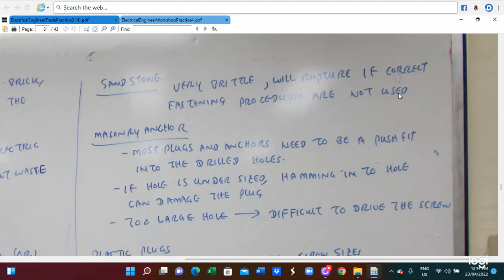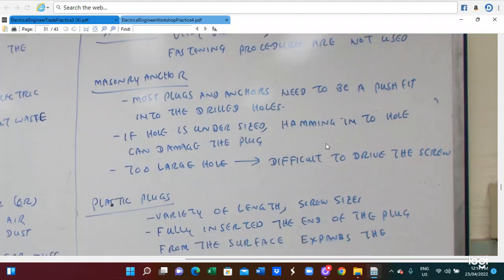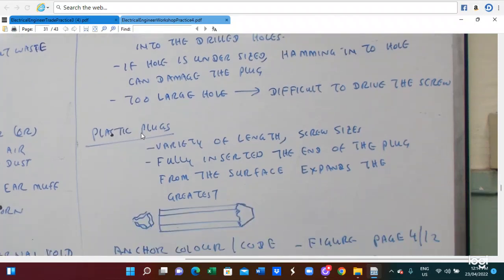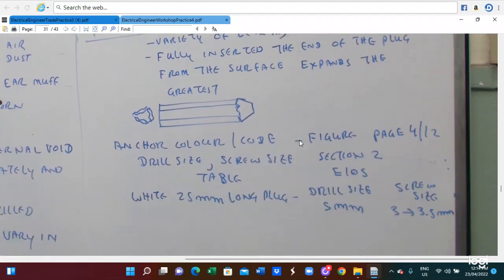Masonry anchor, most of the plugs and the anchors need to be push fit into the drill holes. If the hole is undersized, hammering into the hole can damage the plug. If the hole is too large, it is difficult to drive the screw. And the plastic plugs are utilized and they are bridging all the length and the screw ties. So they are fully inserted to the end of the plug, so the screw expands it the greatest. So this is the plastic plug.